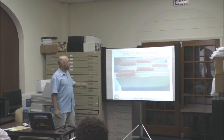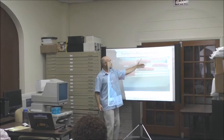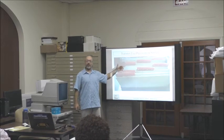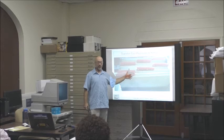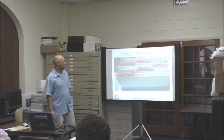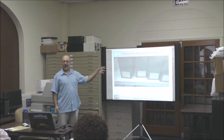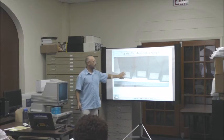This is what they look like when you open up a box. Each of these is a different set. Some of them are correspondence, some of them the applications, some of them the actual passports issued. And they go year by year, and then the next box will have the next set of those records. So there's at least four or five boxes of these up there, and we only did the first one.